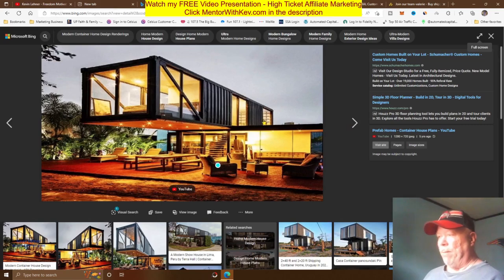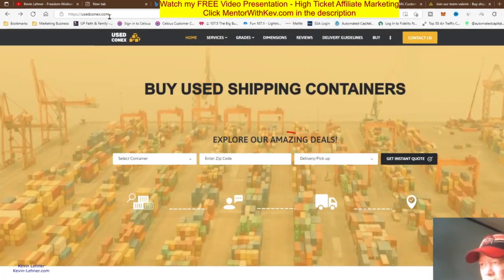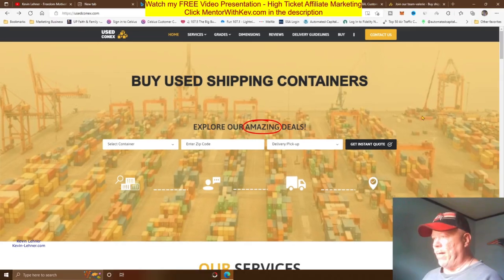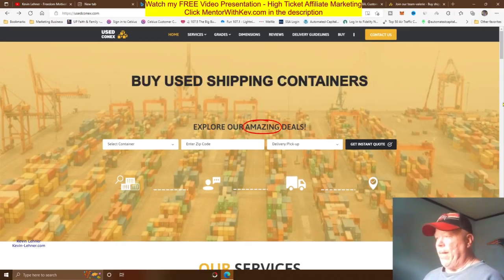Yeah, people are buying shipping containers and doing lots of different really cool things with them, such as this. And what you want to do to get involved in this is come over here to this site right here. It's called Used Connex. You see it right here, but look up here in the address bar, guys. It's usedconnex.com. That's the site right there, and you can see here buy used shipping containers. And Connex is another word for shipping containers. That's all it is.